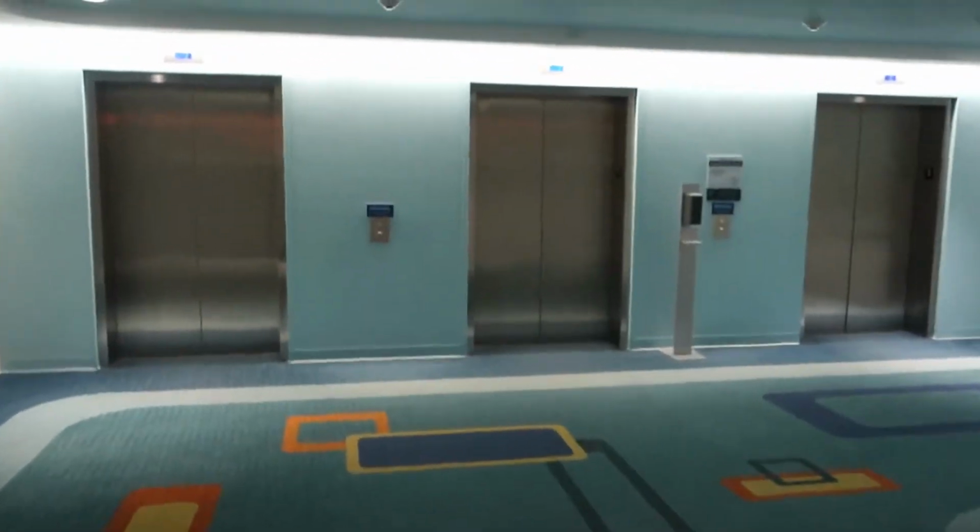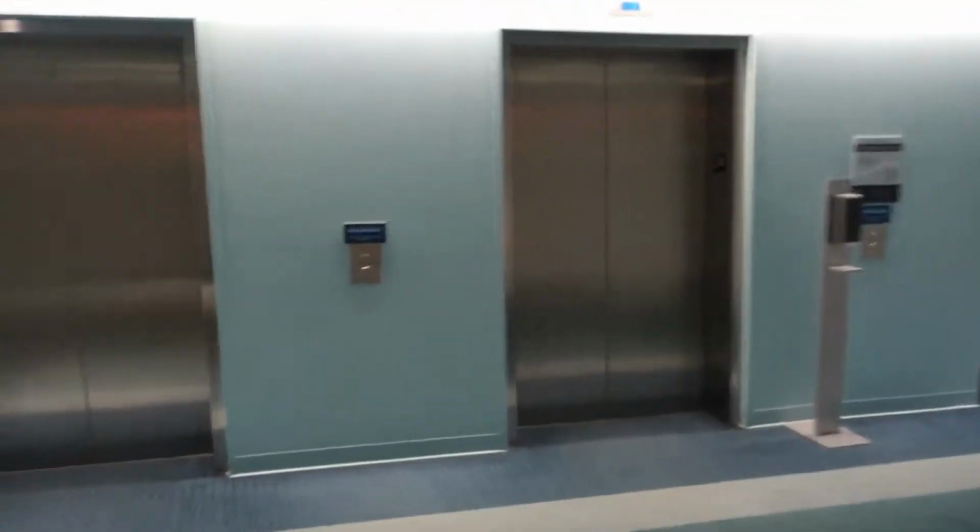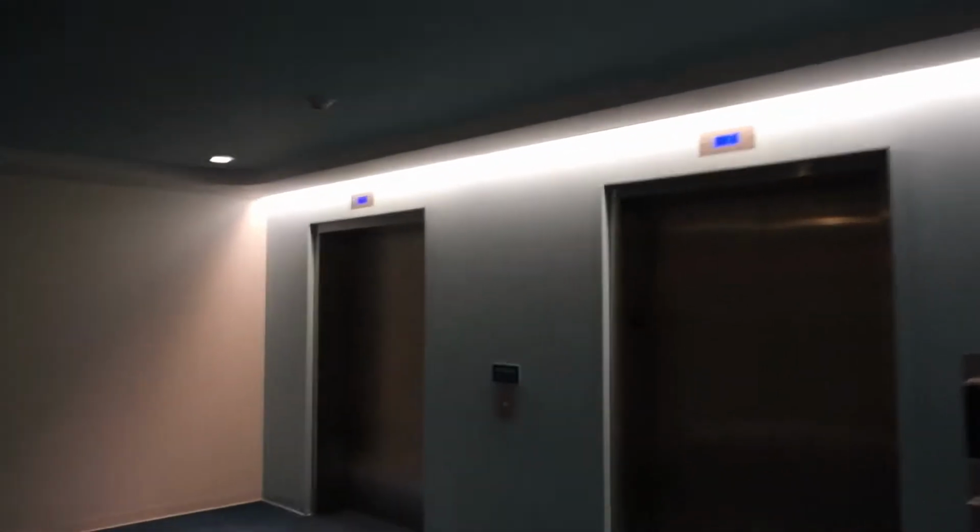This is the main bank of elevators in the Cabana Bay Resort, Universal Orlando. This button's broken. I've been resisting filming these elevators for a while just because of how busy these ones get compared to the other ones. I'm gonna attempt to film these, but if I don't get to, I'm not gonna be surprised.